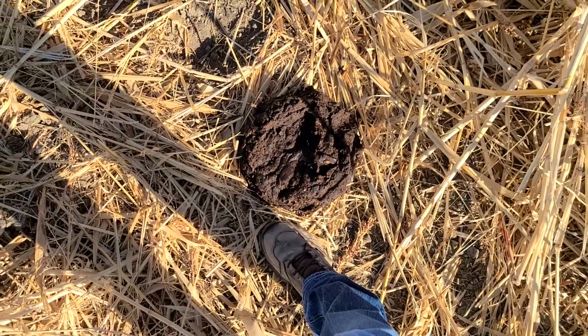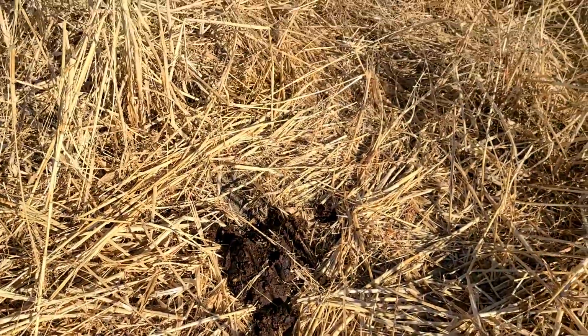Woo, buddy, almost stepped in that guy. Ugh. Gotta be really careful where you step here, because I really don't want to have that stuff on my shoes. It stinks, as you guys know, and I don't really want to wash off my shoes or anything, so careful steps.